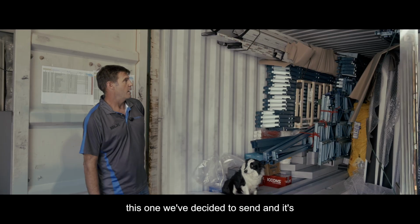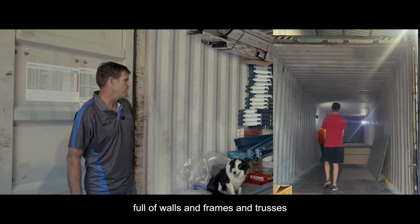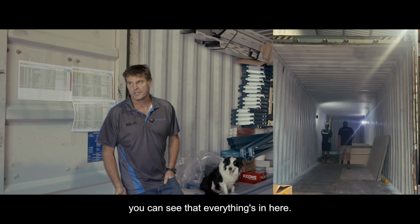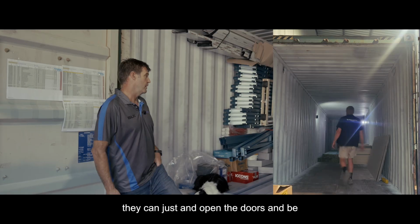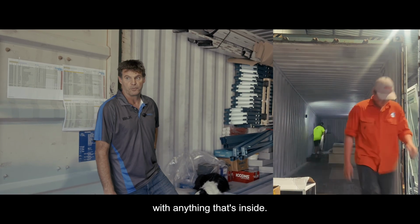This one we've decided to send, and it's all the walls and frames and trusses are pre-assembled, which makes it a lot easier when it gets to site, but it does take up more room. But you can see that everything's in here. When we go to these Pacific Islands, they don't have hardware stores that they can go and buy materials for. They have to open the doors and be able to build the house with everything that's inside.